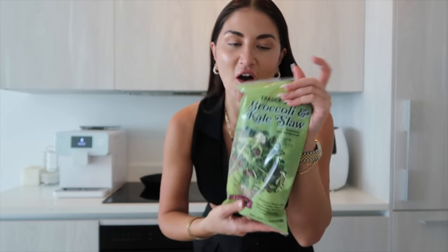We love this slaw. It's a broccoli kale slaw salad, and I'll add red peppers in here, onions, cranberries, sliced almonds, and avocado, and it's so good, and I loved it, so I got more of this.